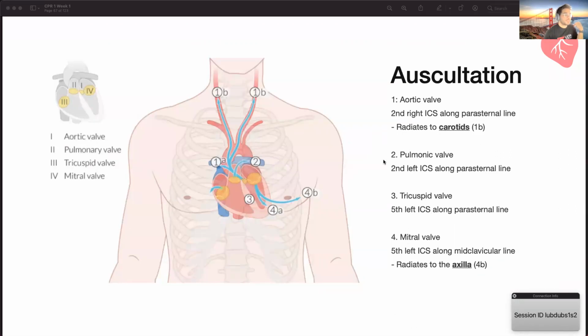You guys can feel free to throw those into the chat, but you definitely need to know these and they will be tested on OSCEs. So know them now and they will come back over and over again. They will ask you to learn them based off of the murmurs and the heart sounds.